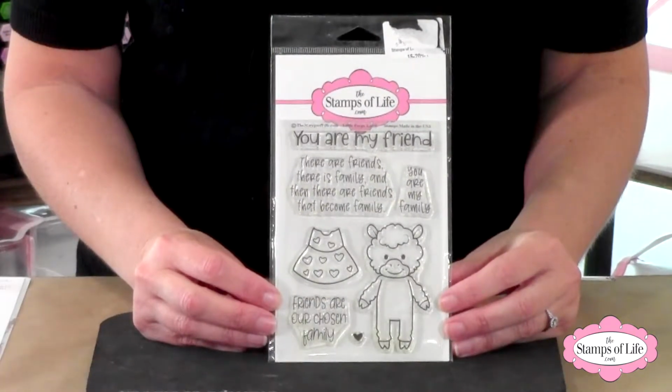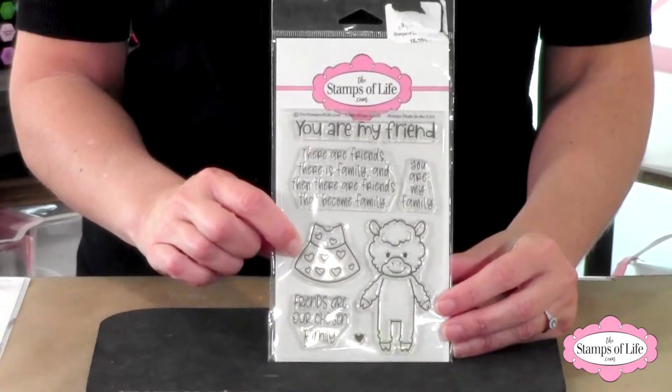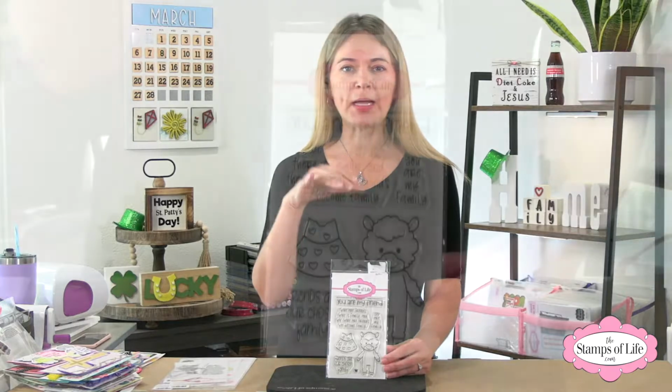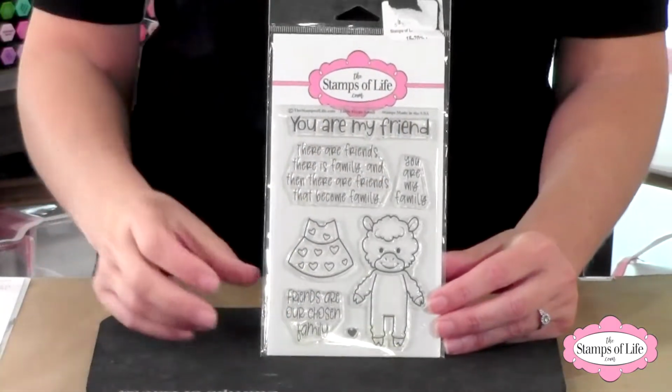But we have our cute little girl here, and she says, "You are my friend." She comes with the little dress. However, my friends, don't forget, all of our little Peeps share clothing. They all can wear the same clothing. So you can pick the overalls from the giraffe if you want it on the lamb. You get to mix and match, okay?